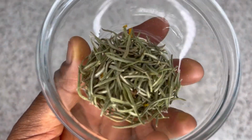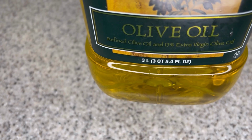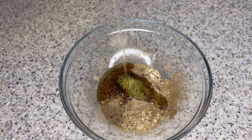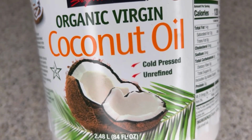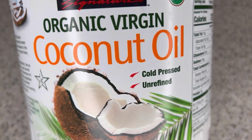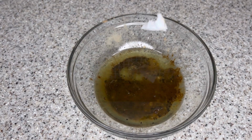I'm also going to add my rosemary herbs, but I'm going to add that later. For now, I'm going to add my carrier oil. And today, I'm using my olive oil. Feel free to use any oil that works best for your hair. I just love to use olive oil because of what it does to my hair. I'm also going to add another oil, which is the coconut oil. Coconut oil can also strengthen your hair strands to prevent hair breakages, and it can also treat dandruff. Again, I did not use any specific measurement. It all depends on the quantity you're trying to make.